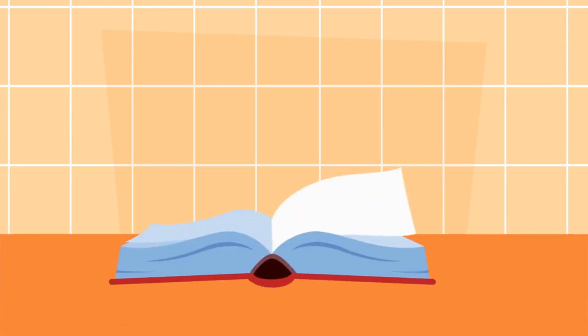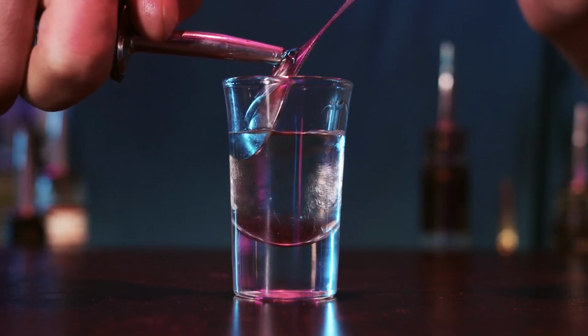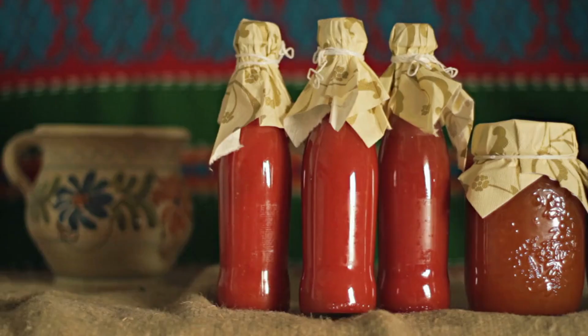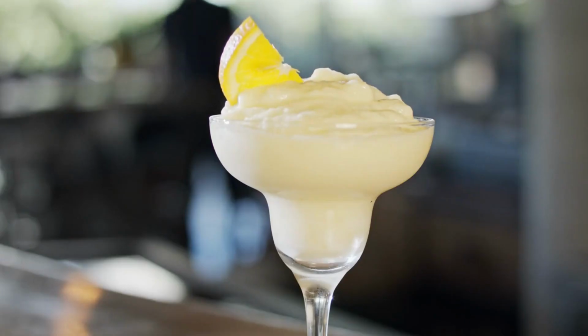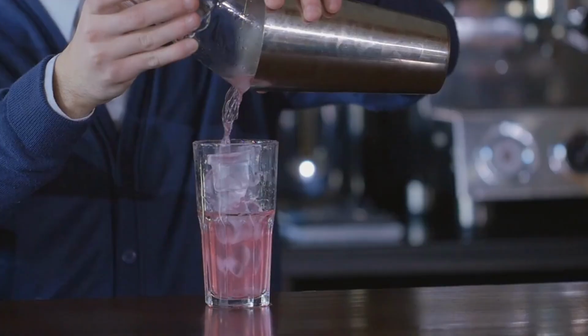The recipe. Now that we have our ingredients, let's make the drink. Here's a simple recipe you can follow. Check these ingredients. 1 cup of warm water, juice of half a lemon, 1 to 2 tablespoons of apple cider vinegar. Optional, a teaspoon of honey for sweetness.